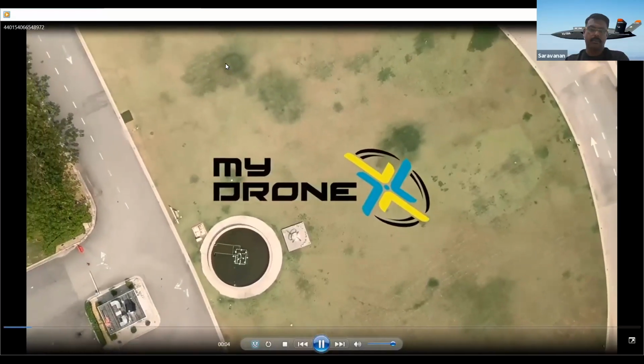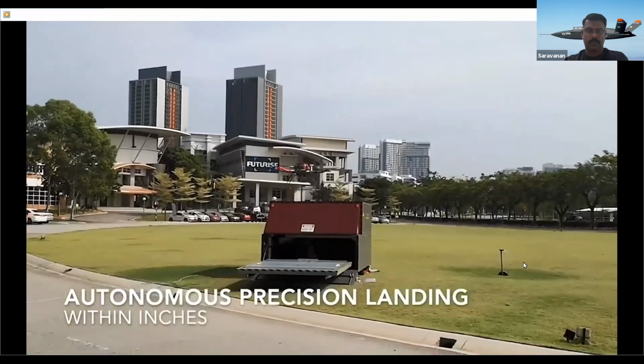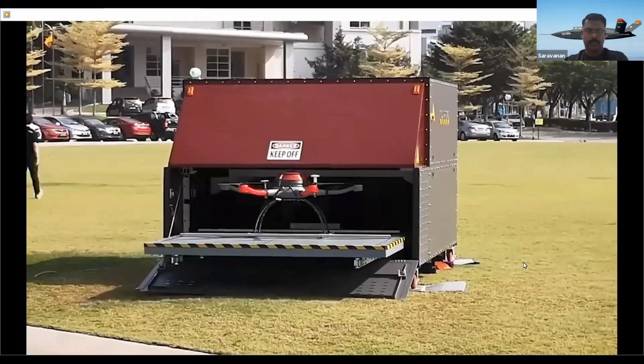We are doing a drone system that can fully operate by itself. What we've done is we've come up with a concept, a drone with a box. So this is a drone-in-a-box solution, in which the drone will fly and do the mission, come back to the box and recharge, and also swap the battery by itself.